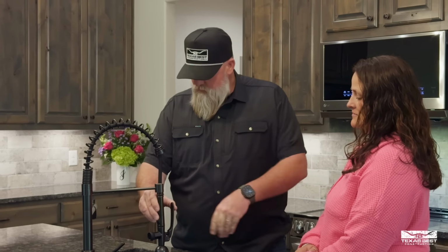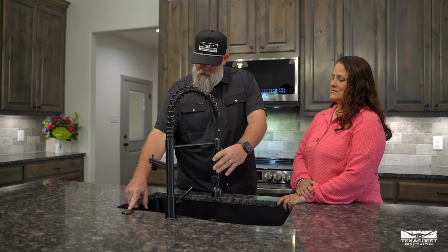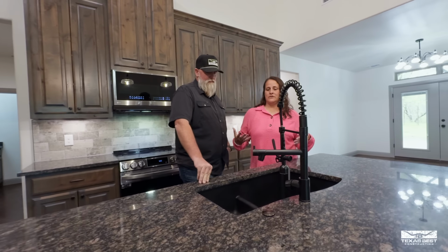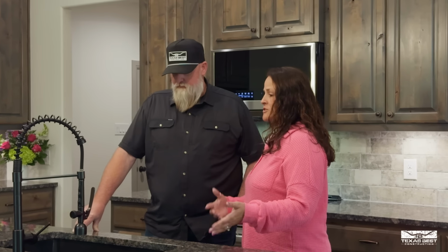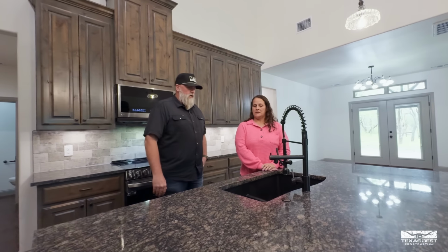As you're running the water, you can have your garbage disposal with the push button right here in the countertop. Yeah, that's actually something you kind of have to think about. When you have your sink in the island, you've got to have a place to put your garbage disposal switch or button or whatever. Sometimes they put them under the cabinets, but I think that's a really nice way to put it. You know, I like the idea of having the pot filler here connected to that.